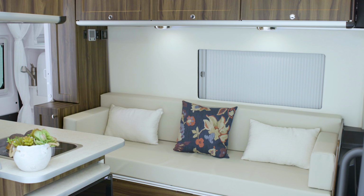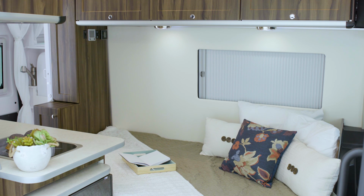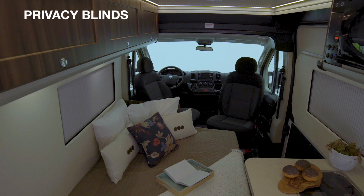That comfy sofa you relax on can be transformed into a great eating area, or at the end of the day, a warm and cozy bed. For privacy, all you need to do is close the blinds and you're all set.